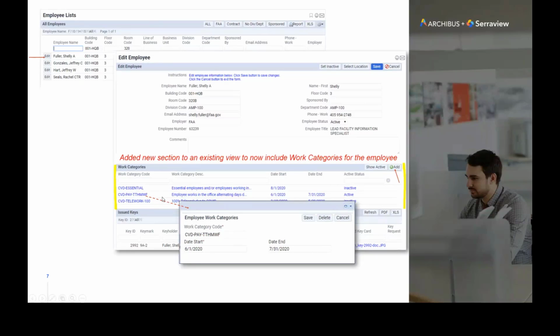Here I have my example pulled up where I was telework for a period of time, and then on June 1st, switched to the Tuesday, Thursday, Monday, Wednesday, Friday schedule, and then hypothetically coming back into the office full time in August. All of that's hypothetical information, and we can update that as needed to plan out in the future. As we change those dates, later you'll see where we can see that on the floor plan drawings and see that information highlighted based on those specific start and end dates.